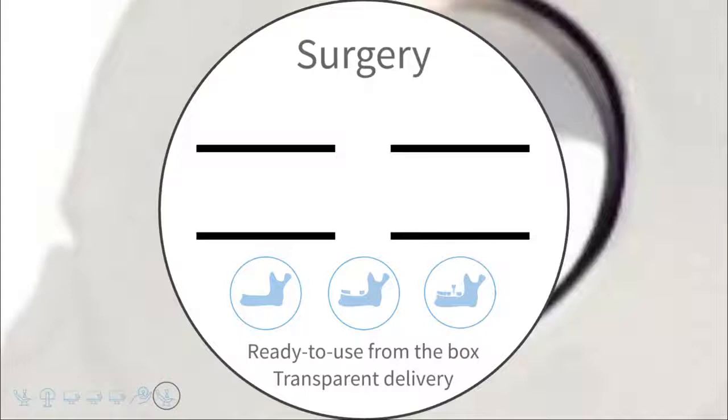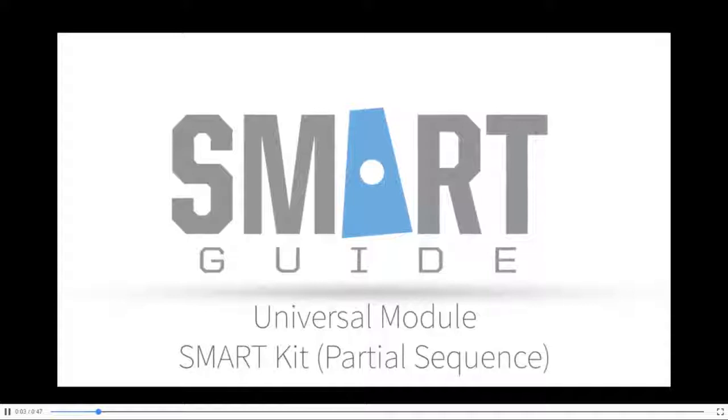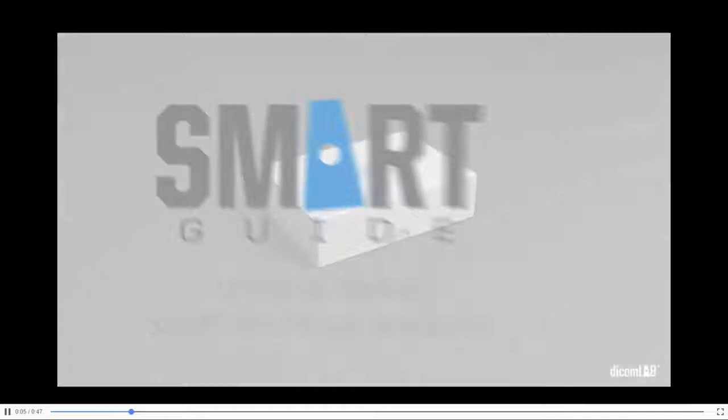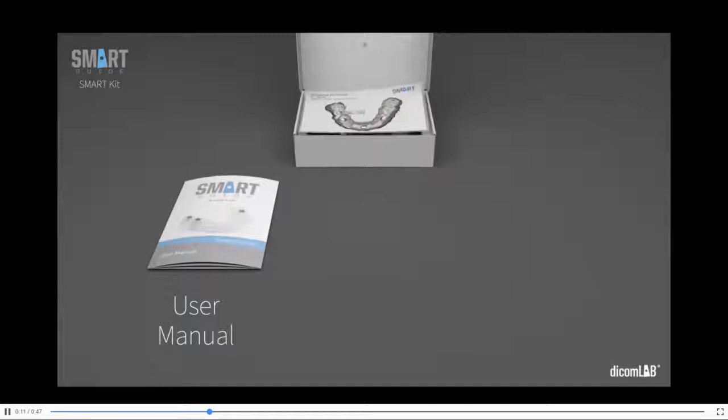In the next two videos, you will see an animation of how the box arrives to you and how you can imagine the surgery based on a surgical animation. On this first video, you see our universal module, which is the smart kit, a partial sequence module. Here on this video, you see how it arrives to your office ready to use from a box.